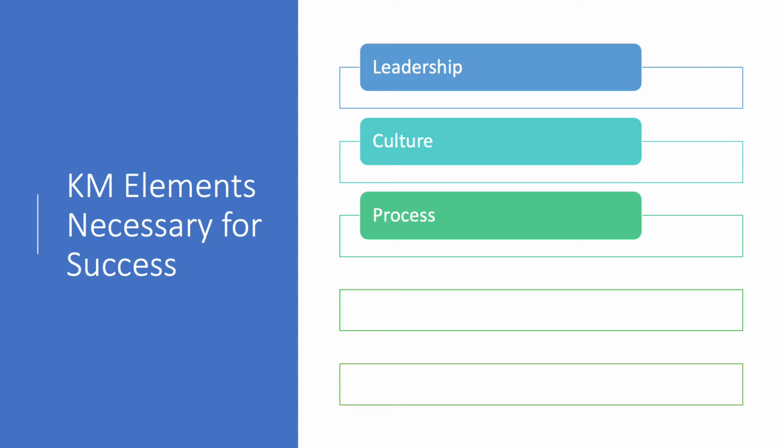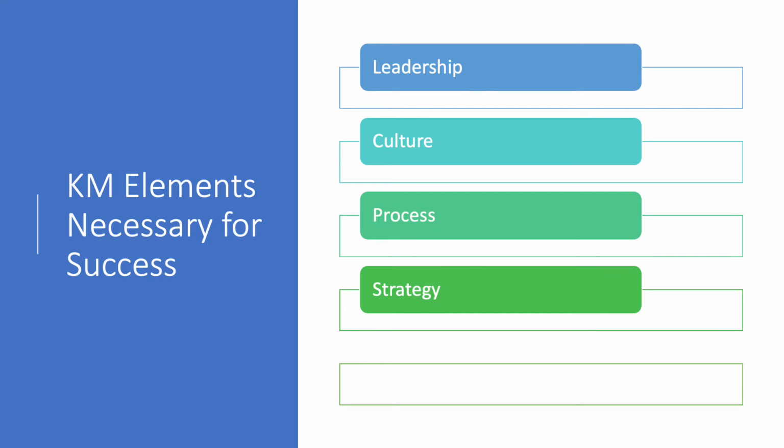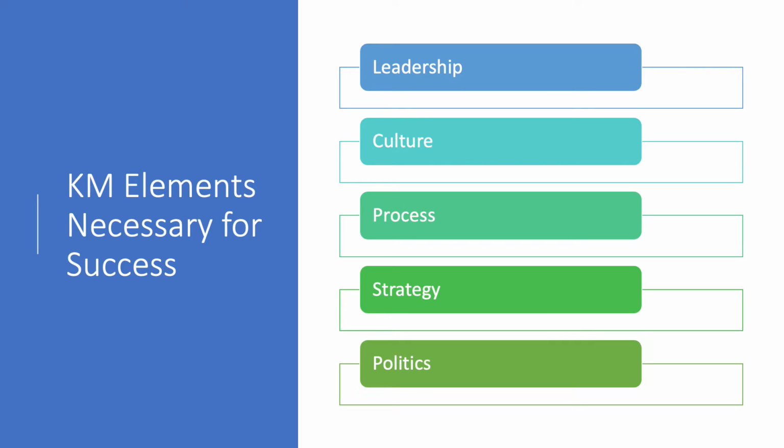You also have to have a process in place, and this is how you're going to create it, where you're going to put it, how are you going to find it. The strategy, that's going to be the organizational strategy. So what is your organization trying to accomplish here? So you have to know what the organization is trying to accomplish, and then you build your process around that strategy. So what's the end goal here?